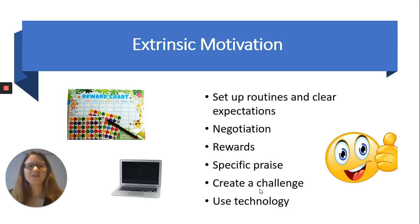What external factors can you use to motivate your child to learn? Try to set up routines and clear expectations so they know what is expected of them, how long they need to focus for, when their next break will be, etc. Negotiate with your child. If they complete their learning, can they have a break or an activity that they enjoy? Rewards can be anything that your child enjoys. For example, stickers, time to play with a favourite toy or game, time on the computer.